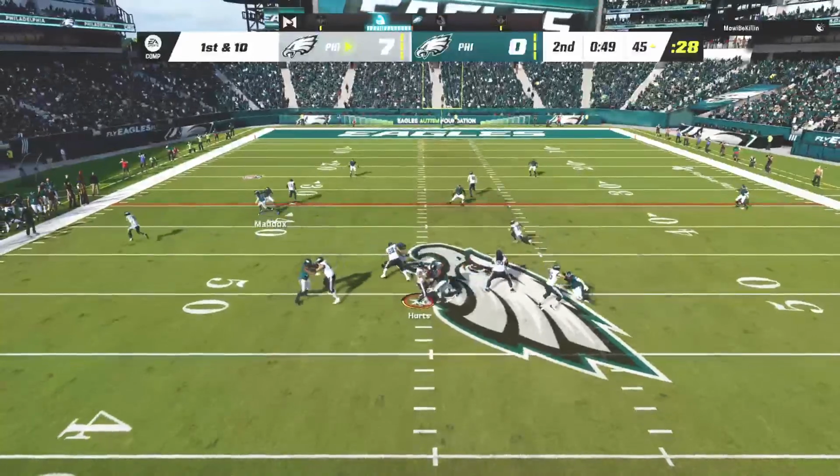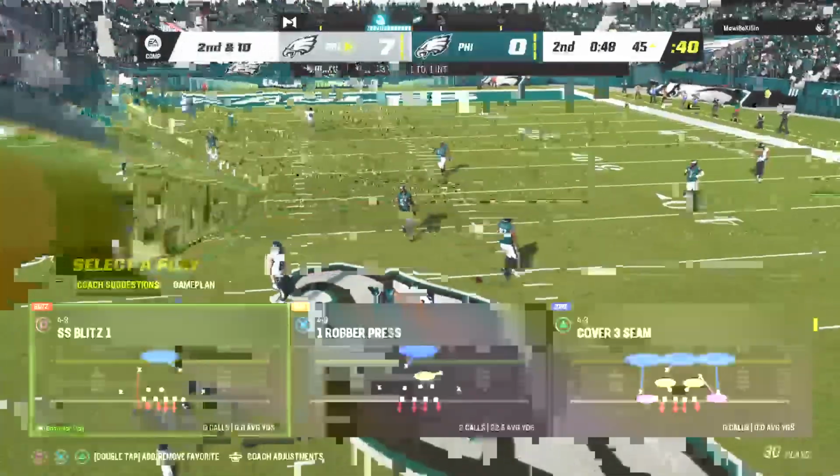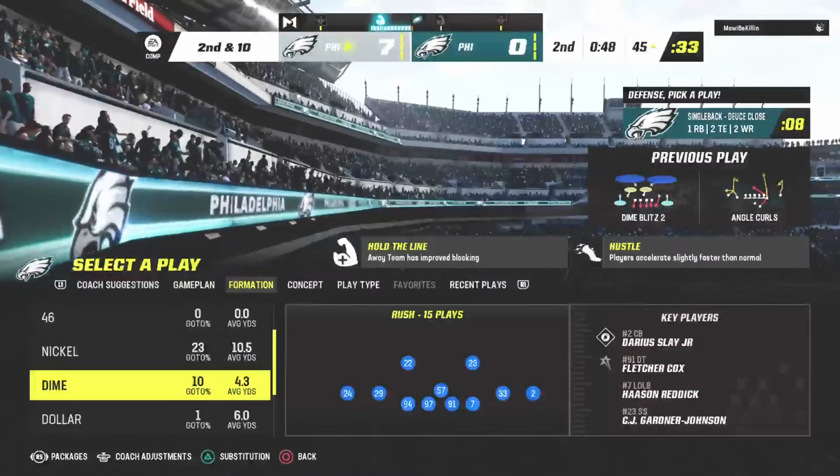On 1st and 10, it's Hurts. And he takes a still 2 more downs to connect and try and pick up another first down.